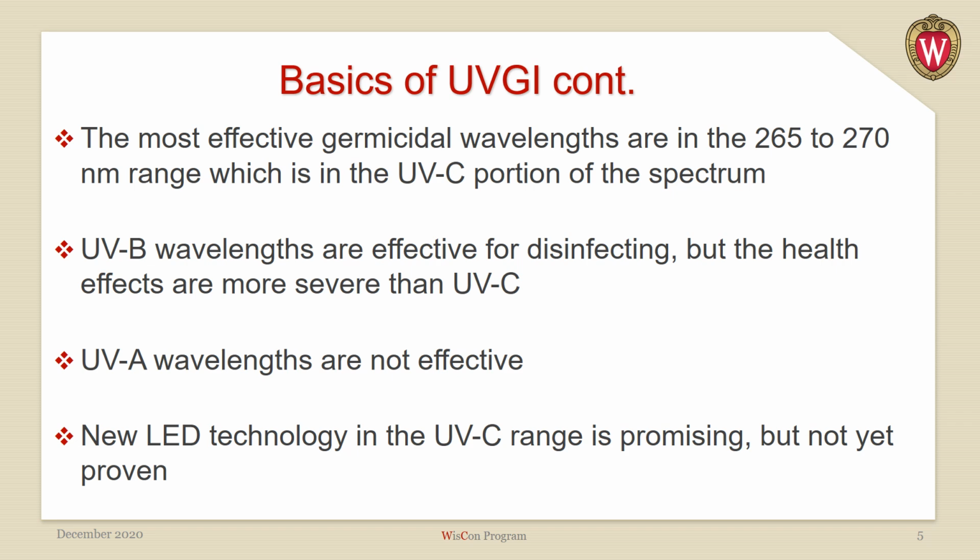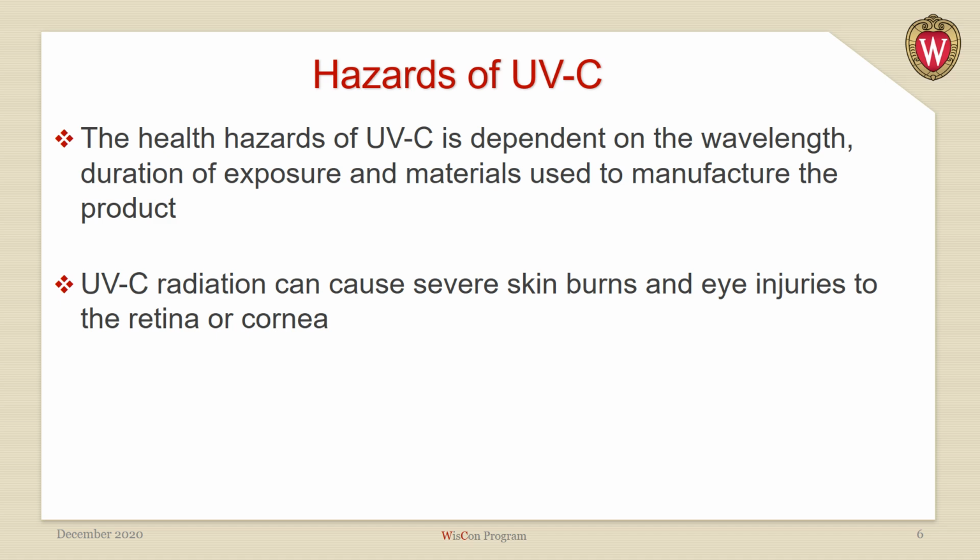Wavelengths in the 265 to 270 nanometer UVC range are frequently used because their health effects are less damaging than UVB wavelengths. New LED technology is promising for both its effectiveness and reduced health risks, but these characteristics are still being proven. The health hazards of UVC devices are dependent on the wavelength, duration of exposure, and materials used to manufacture the product. UVC radiation can cause severe skin burns and eye injuries.